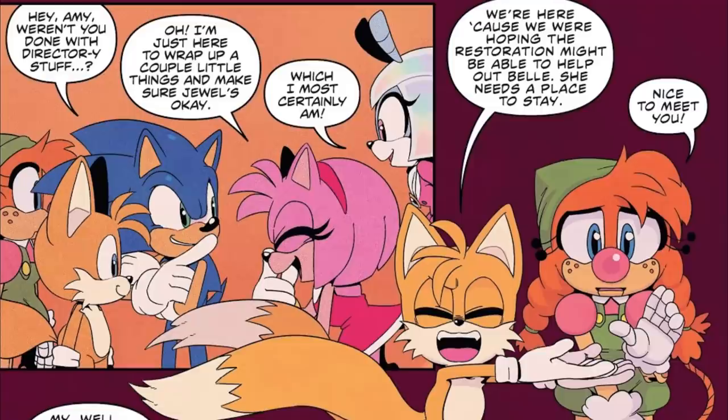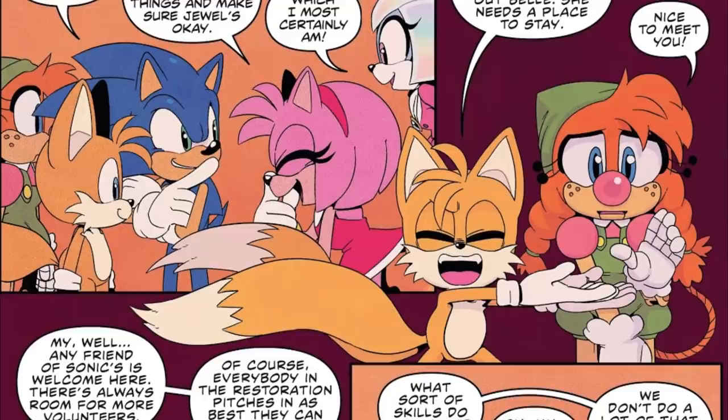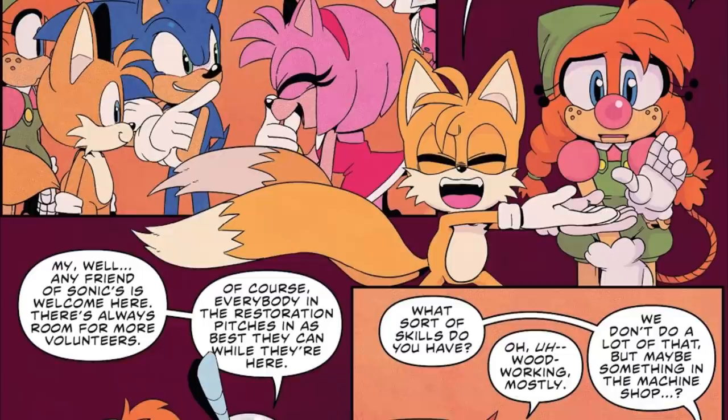gross story. Just to remind you, at the end of the Metal Virus, Amy was quite overwhelmed with all the duties that came with being in charge of the restoration, so she handed that position off to Jewel, seeing as she's a far more organized person. Problem is, she doesn't have a whole lot of self-confidence, but we will deal with that in the next story arc. Regardless of anything else, she is still a warm, friendly person, and she openly welcomes Belle, saying that there is always room for volunteers.